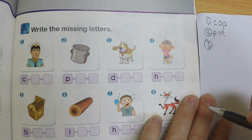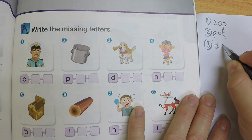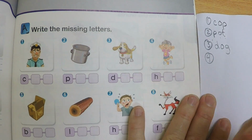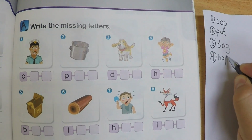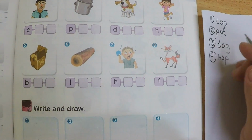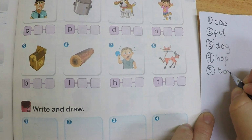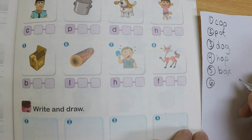What's 3? Oh, it's a dog. Good. D-O-G. Dog. Number 4. Hop. Great job. So fast. H-O-P. What's number 5? Number 5 is a box. Yeah. B-O-X. Box. Number 6.